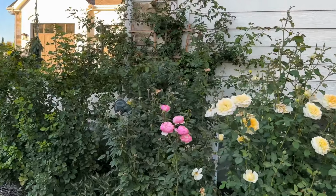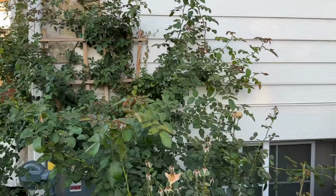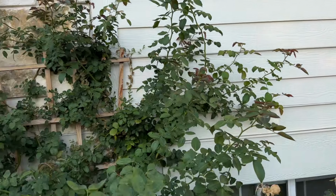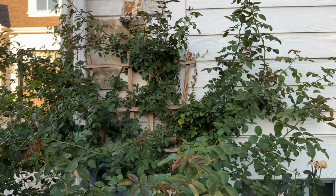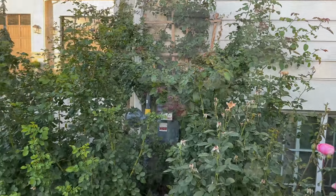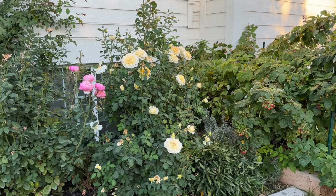And I'm also gonna come in here and put these on my trellis here, these long stems. So I'm just kind of letting those grow out. This rose really suffered this year with spider mites. Oh, it was a disaster. Just this Mullineaux, so pretty.